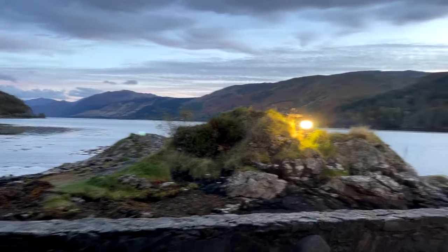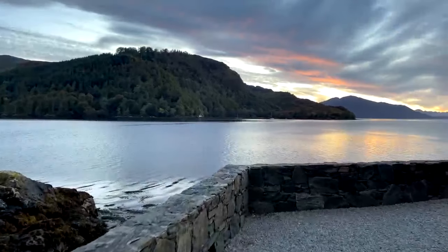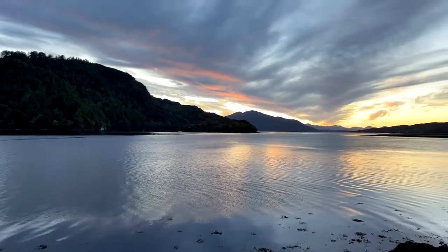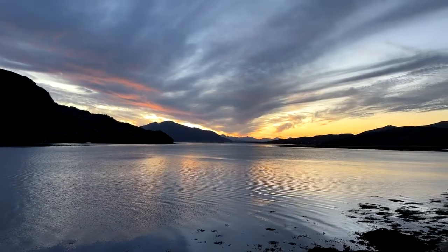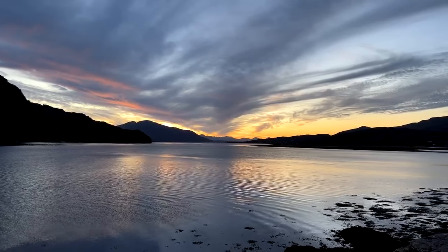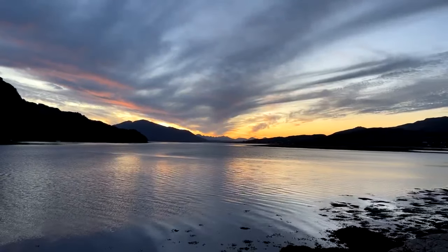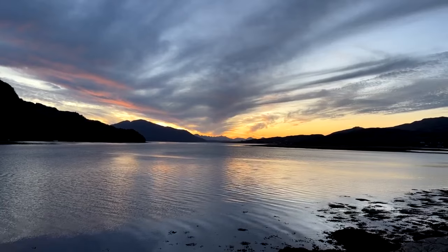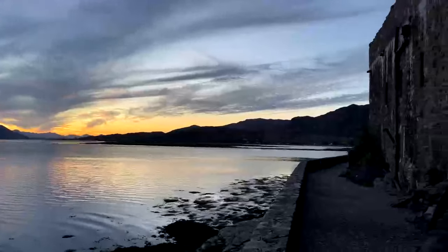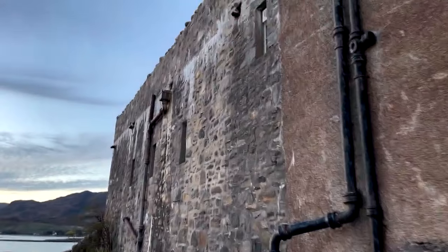Oh, there we are. Oh. Right. Oh, we made it round to get the sunset. Okay, here we go. Isn't that beautiful? You just know if I tried to duplicate this tour with this kind of sunset, it wouldn't happen. Oh. Now, I'm just going to walk us across there. So we're seeing the outside of the castle.